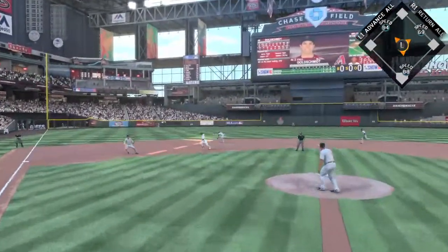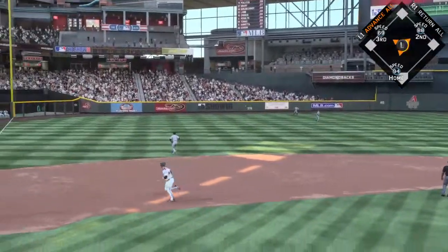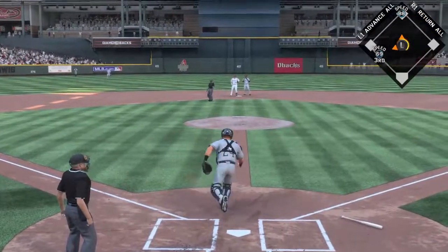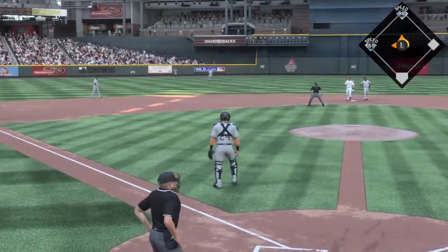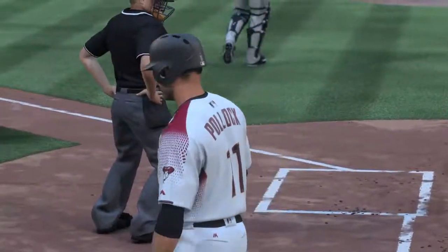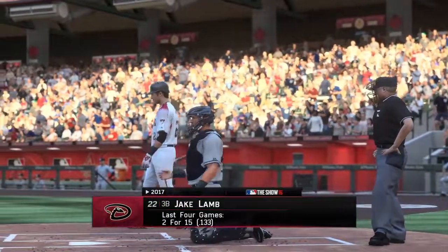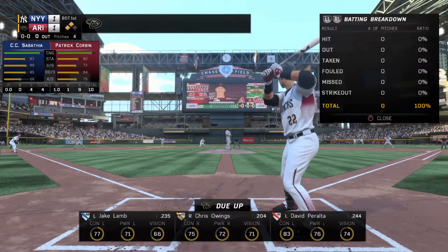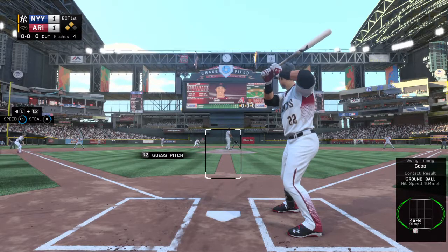Hit hard to short. And a backhanded try into the hole at short, but this gets on by. And the tying run comes around to score from second. It's 1-1. So a run batted in there on the double as they've come back to tie the game at 1 in the opening frame. Jake Lamb steps in hoping to get things going at the plate. You can see it's been a bit of a struggle for him in recent games.